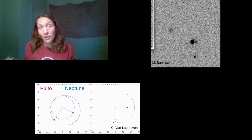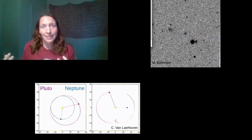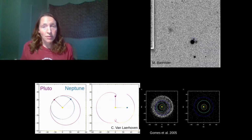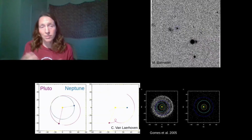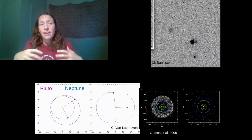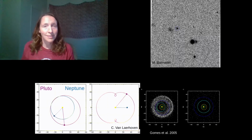And this is also telling us that these orbits are sort of dynamically connected to each other. So this is telling us something about the past history of the solar system. It's telling us that Neptune actually moved in its orbit, and as it did, it swept up many Kuiper belt objects into special orbits like Pluto's.